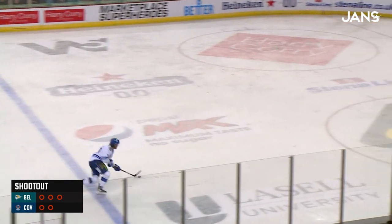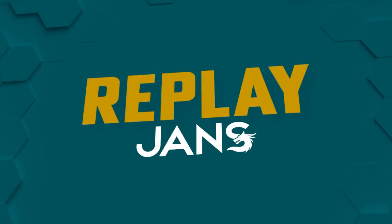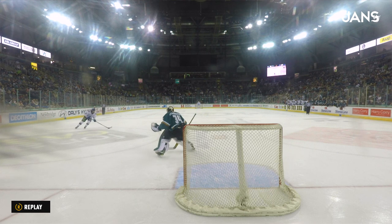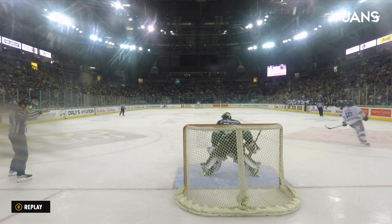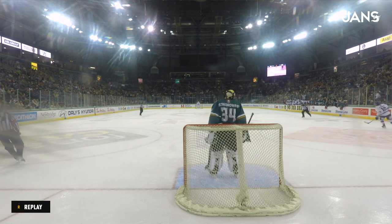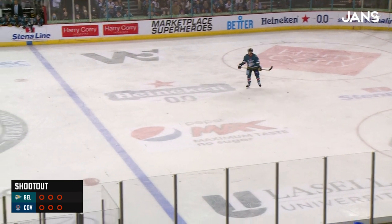Evan Bludoff, the X5 flyer, cuts in, tries to go five hole there, and Basco shuts the door. Trying to be sneaky, coming in pretty casually, and then ever so quickly getting it to his forehand, trying to put it five hole, but I think Basco had that read the entire way.